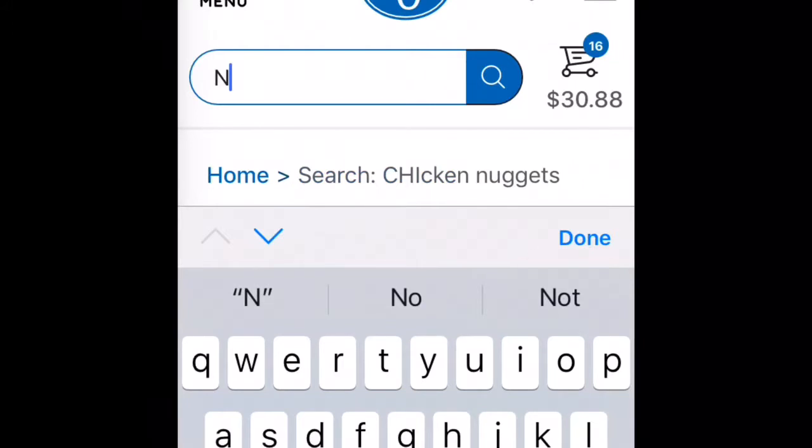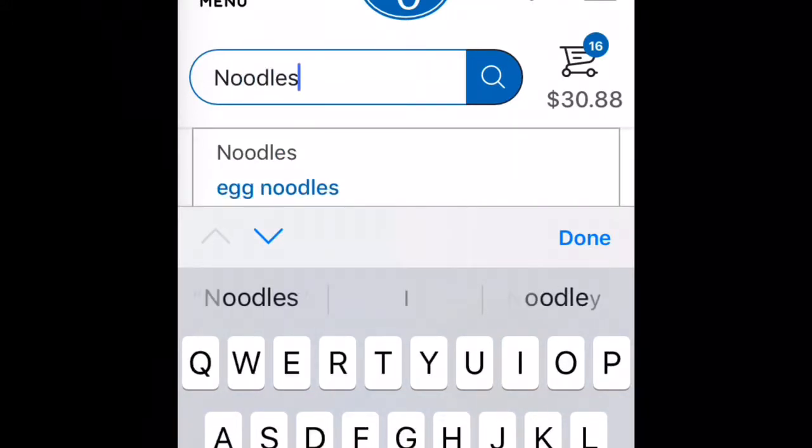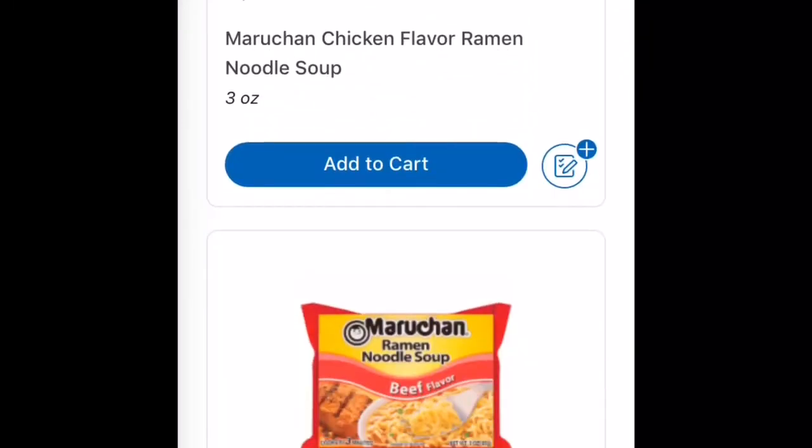Okay guys, so I was trying to find some noodles, like the box noodles that Walmart carries, but all I kept seeing was the pack of noodles. So I'm actually not even going to worry about getting noodles from Kroger.